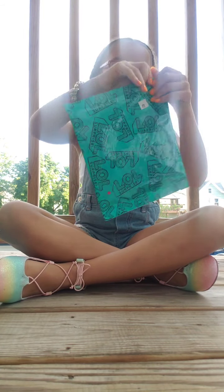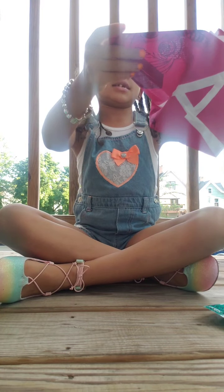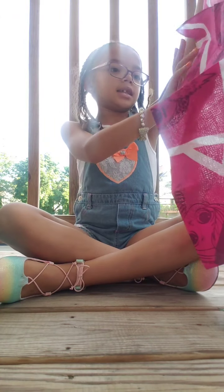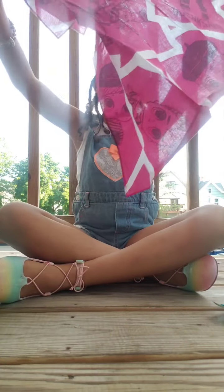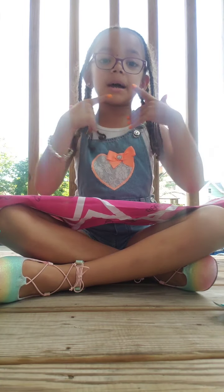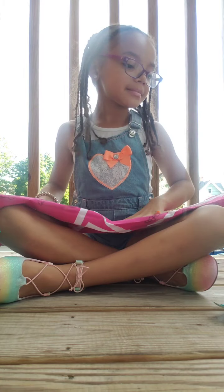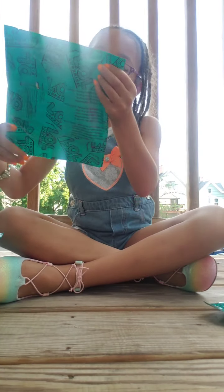This one. What is this? Let's see. Guys, this is like to put on, it's like a band-aid to put on your mouth. So I think it's like an activity so you can make like a mask. That'll be fun. On to the next one.